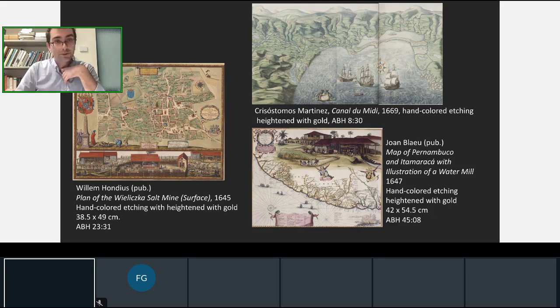On the screen are examples of engineering and economic activities from other volumes. At left is one of a series of hand-colored prints showing the Felicity salt mine, pardon my pronunciation, in Poland, from volume 22 of van der Hem's Atlas. From volume 8, one finds a print of the Mediterranean side of the Canal du Midi in France. This was a massive canal-building enterprise that connected the Mediterranean and Atlantic Oceans through the southeast of the country.